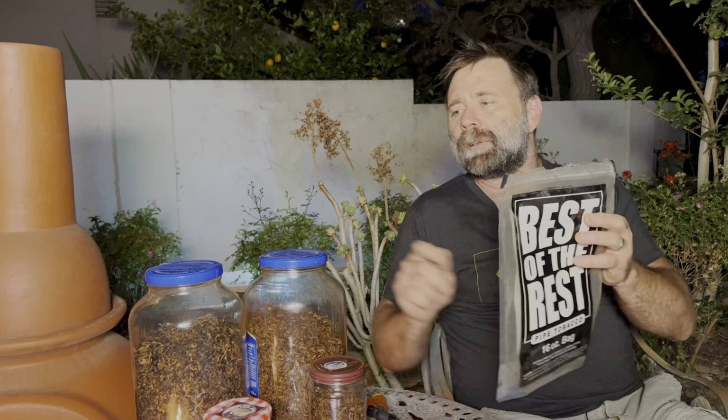And then this one over here is just best of the rest pipe tobacco. And this is kind of an aromatic, but it's not a real strong aromatic. I have a feeling that they mix other things into it as well, but it's mostly aromatics.